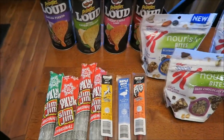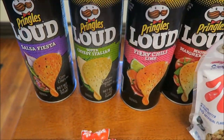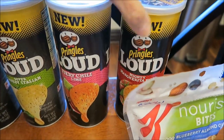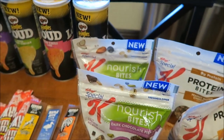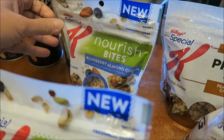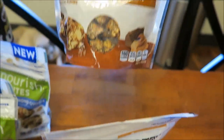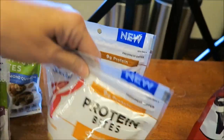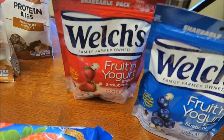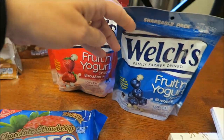And then I bought the Pringles Loud Chips: Salsa Fiesta, Super Cheesy Italian, Fiery Chili Lime, and Mighty Margarita Pizza. I bought the Kellogg's Special K Nourish Bites. This is dark chocolate pistachio and blueberry almond quinoa. And then the protein bites, you have peanut butter chocolate and caramel nut. And then at Target, I bought the Welch's fruit and yogurt snacks. This is strawberry and blueberry, and those are gluten-free.